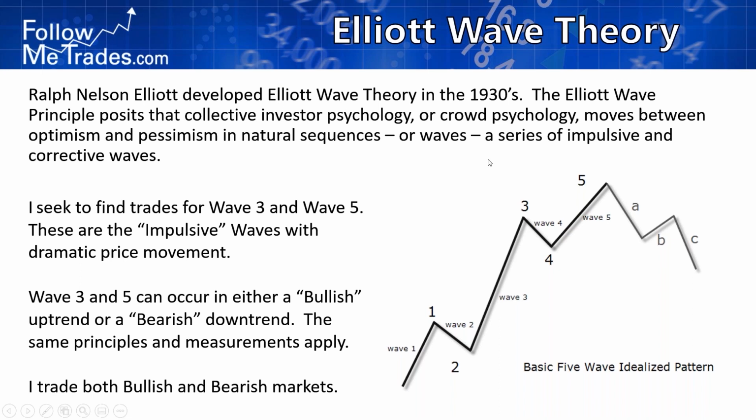And here's the idealized pattern of a 5-wave, up 1, 2, 3. 3 is the biggest impulsive wave, 4 is a corrective wave, 5 is a continuation of the original trend, and after that's all done, there's a complex correction quite often. Okay, I'm really only interested in trading wave 3, 4, or 5. 5 is the best wave to trade, because if a chart conforms to these prior patterns, then the probability of it continuing starts to get pretty high, right?